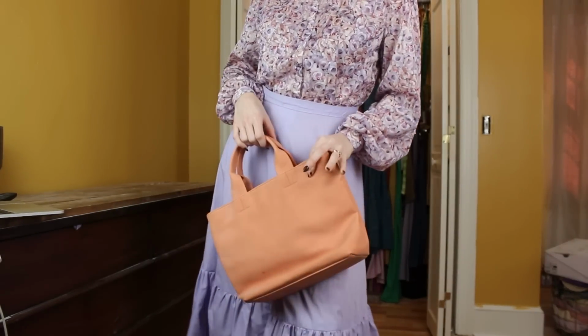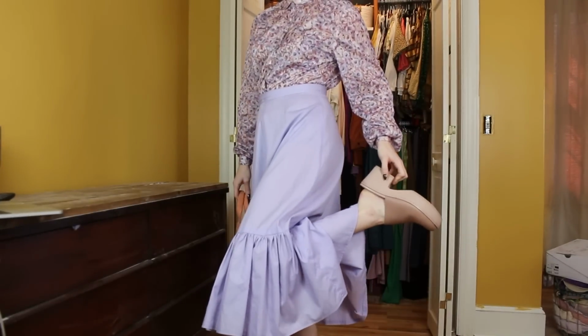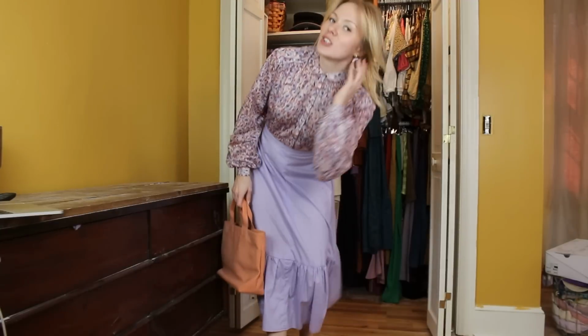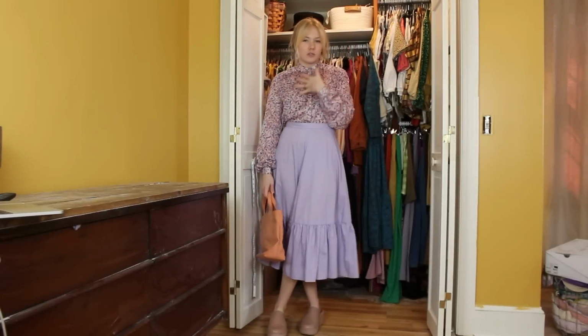And so I did my little peachy bag that I think really plays with the background of this too, but also my peachy clog that you can just see goes right with this shirt. And then I did just a little lavender circle earring that I think plays with the vintage feel of this.